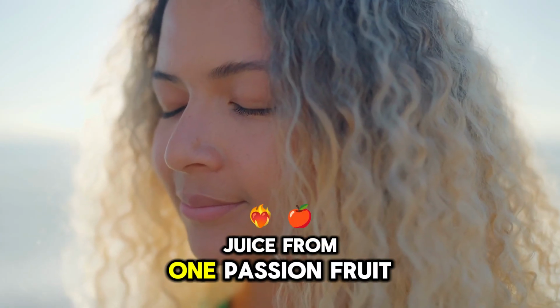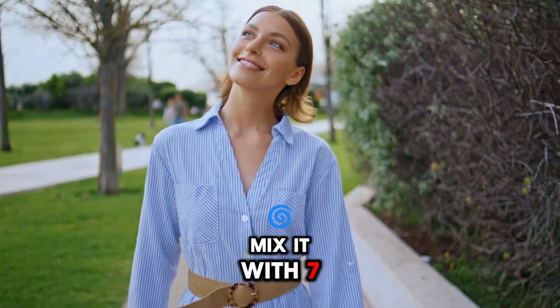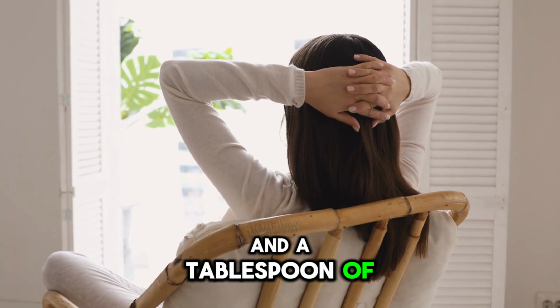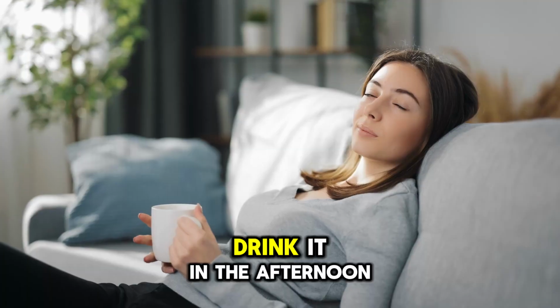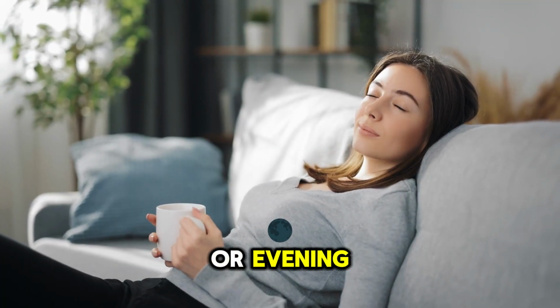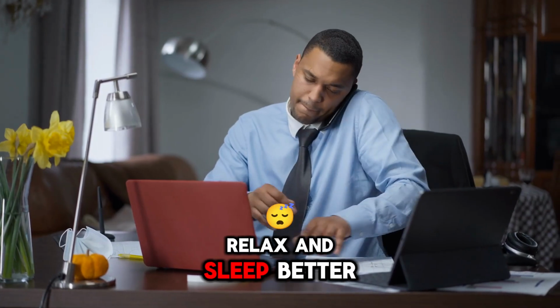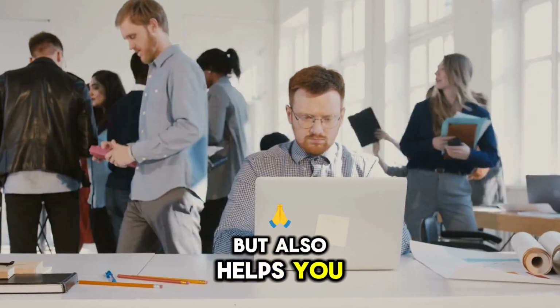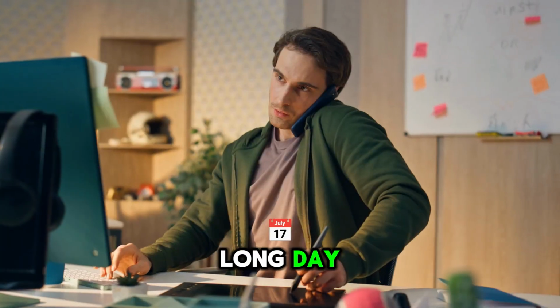Use the juice from one passion fruit. Mix it with 7 ounces of hot water. Add a chamomile tea bag and a tablespoon of maple syrup or honey. Drink it in the afternoon or evening to help your body relax and sleep better. This recipe is not only delicious, but also helps you feel lighter after a long day.